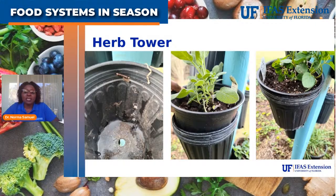So here's what this looks like. And what I've done with this herb tower is that I alternate the pots around the landscape timber. So instead of putting all of them coming down one side, I alternate them. So they're at different areas around the entire landscape timber. So what I've done is that I have a plastic pot, which I've secured here with 2 nails.